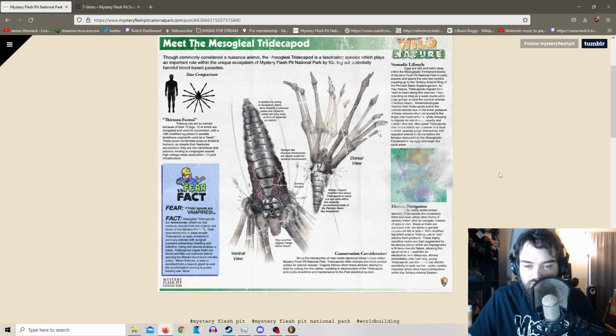And nutrient diversity, the tridecapods mate in the mid to late summer in a ritual in which the species gorge themselves with repeated arterial incisions before females ascend into the firmament to lay eggs to begin the cycle anew.